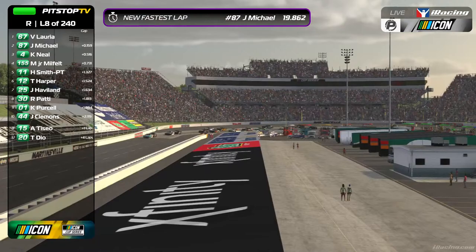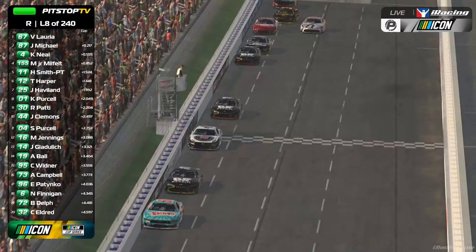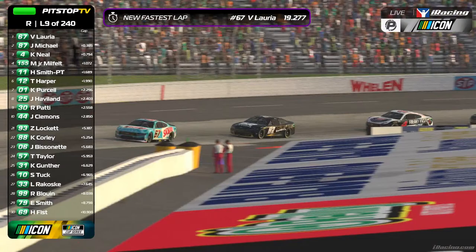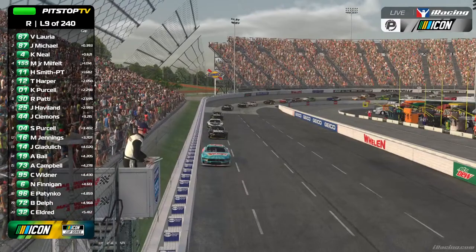Up front, though, as you watch the first side-by-side battle, it's worth noting, Dustin Michael is all over Vincent Loria, and was very close there to turn number three. Now, Michael has only made the first couple races of the season. I don't think he ran Las Vegas. He might have run Las Vegas. I think it was Daytona and Phoenix where we saw the 87 car, and he was absolutely fast in each of those two races. I expect him to be one of the stronger forces here this evening again. The 87 car has been absolutely quick in a couple of races he's run, now make it three.